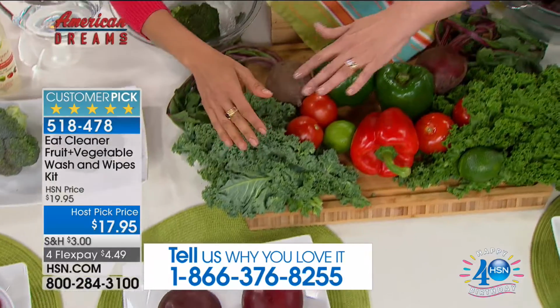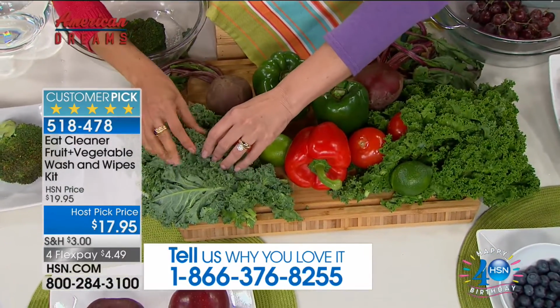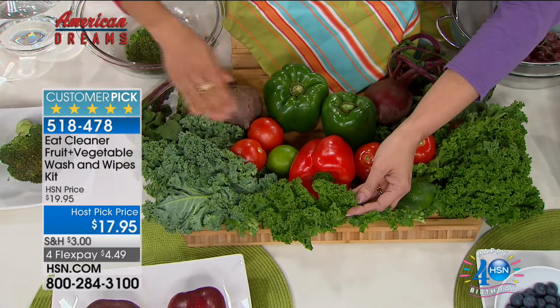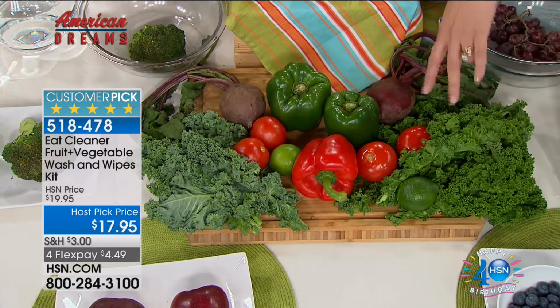This is like a dusty green. Siobhan, will you do me a favor and just put your hand on this? You see how limp it's gotten? Feel the other side. Oh, it's perky. That's 8 days. Really? Look at the difference, and also your produce is going to last longer by washing your produce properly.